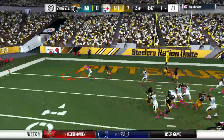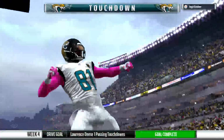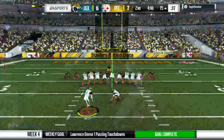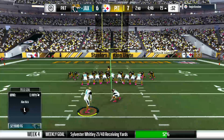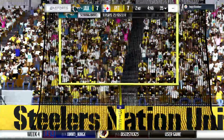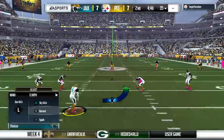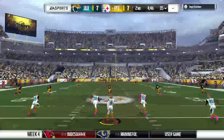They'll look to throw here. And he takes it in. Touchdown, Jacksonville. Their dangerous wide receiver. His first touchdown on the year. And the Jaguars are within an extra point of tying this one up. It's good, and we're all tied at 7. So we're right back where we started, all even as the kick's away.